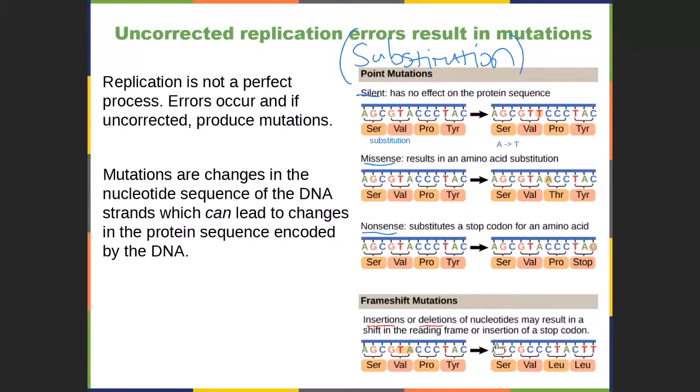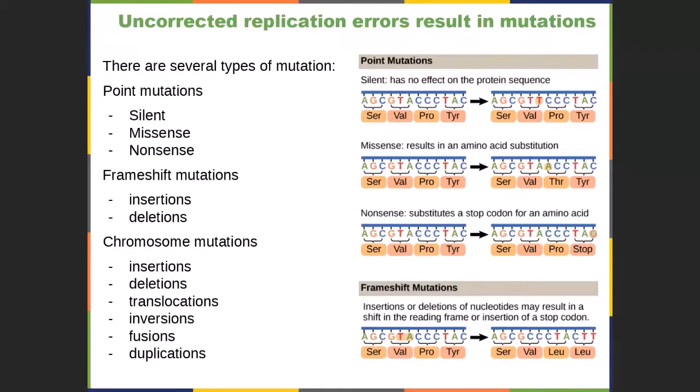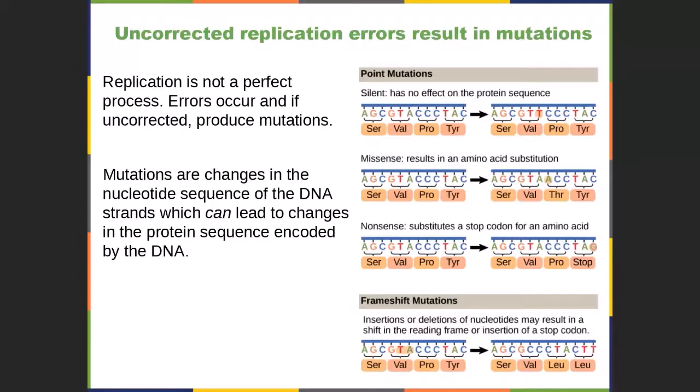But if we have a frame shift of 3 nucleotides, it would not be so bad. I don't think I have a picture of that, but if we deleted G, T, and A, it really wouldn't cause too much of an issue because we're only missing 1 amino acid. Probably won't cause too much of a change. But yeah, I think you get the point.